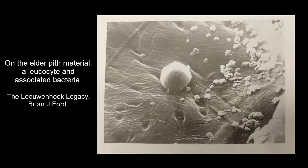So it's thought that in the preparation of this cork or the pith specimen, whoever it was that cut them was suffering from a cold at the time and sneezed, and cells in the sneeze were deposited onto the specimen, so there were blood cells as well as the bacterial cells that were contained in the person who was cutting the section.